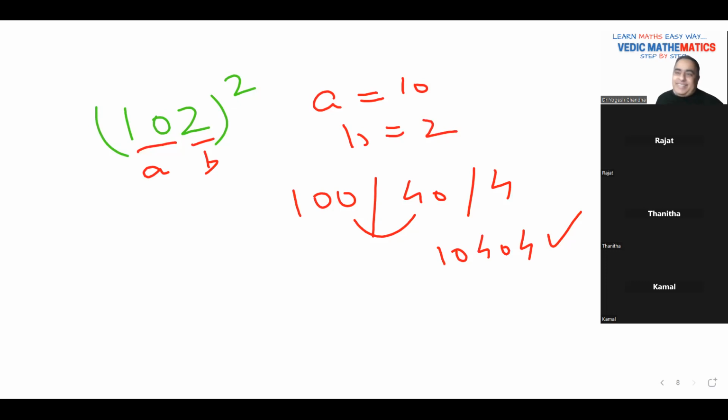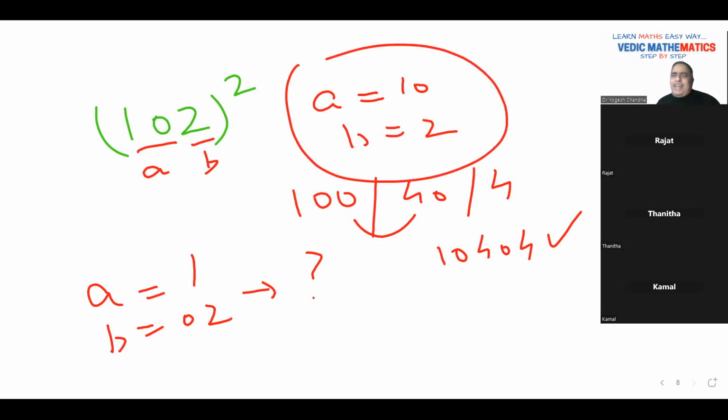Now the question is something different. My question is, did you understand this? Yes, Rajat. Yes, sir. Can I have A as 1 and B as 02? Because this also I decided, no? So can I switch over A as 1 and B as 02? Yeah, tell me. Can I have this? No, sir. Why? Why so? Why do you think like this?